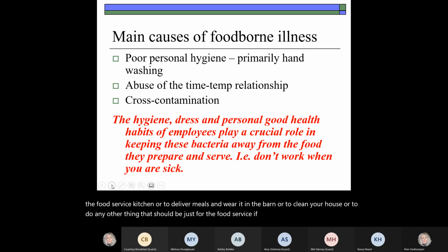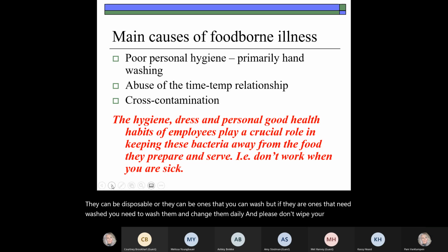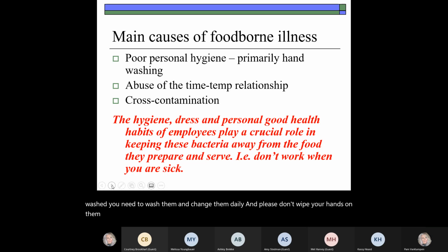If you have aprons, they can be disposable or they can be ones that you can wash. But if they are ones that need washing, you need to wash them and change them daily. And please don't wipe your hands on them and use them as a towel and a rag, because that is a way that we can get contamination also.